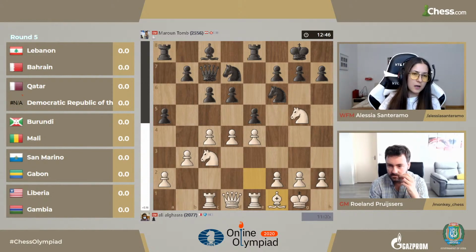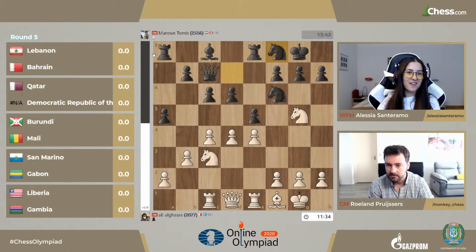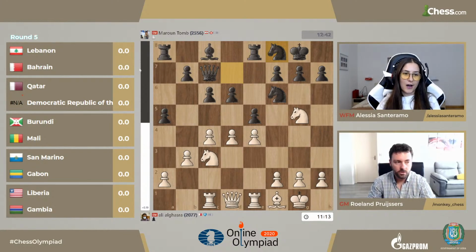That might be the second board, actually. All right. Wow, and this is the second board indeed. And this is the first time that a player has such a high rating. I mean, the candidate master Maureen Tomb has quite a high rating on Chess.com, 2555. But according to the title that I see, candidate master, I guess that might not be his real life OTB rating. No, it might be good to clarify this as well.